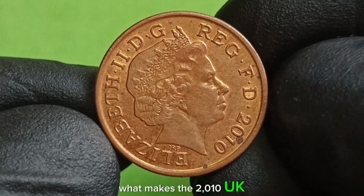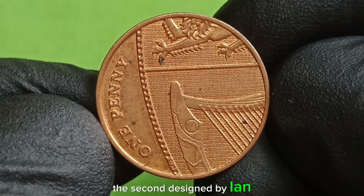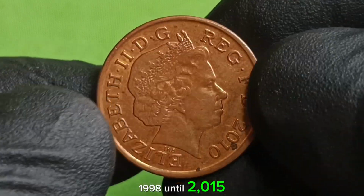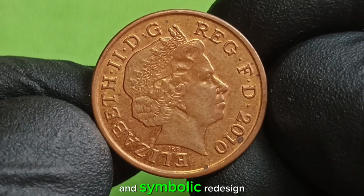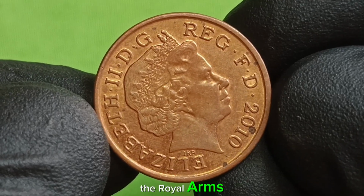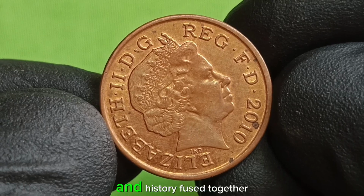What makes the 2010 UK one penny stand out is its stunning design, historical symbolism, and quality craftsmanship. On the obverse side, you'll find the elegant portrait of Queen Elizabeth II, designed by Ian Rank-Broadley, one of the most respected British sculptors. This portrait, known for its realistic detail and royal dignity, was used on coins from 1998 until 2015. On the reverse, the penny forms part of the heraldic shield design introduced in 2008, a creative and symbolic redesign where multiple coins combine to form the royal shield of arms. The 1p coin shows the lower left section of the shield, with the gate and chains from the second quarter of the royal arms. Its copper-plated steel composition gives it a rich, reddish tone that's particularly eye-catching in well-preserved circulated condition. It's not just a coin. It's a piece of art and history fused together.